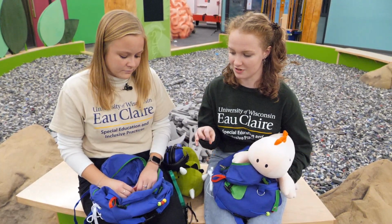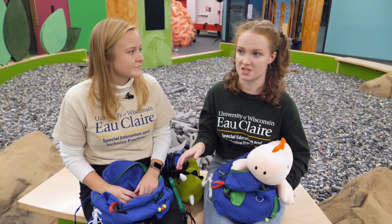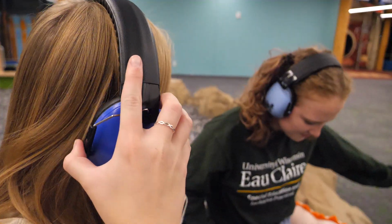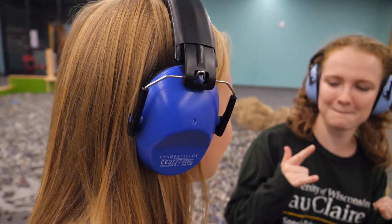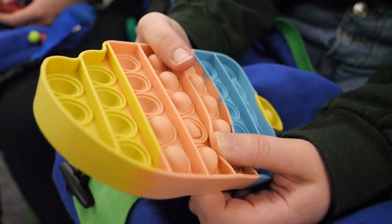These resources cover some of the big areas that kiddos may struggle with coming into the museum. A big one that we see is noise, especially, which is why we have noise canceling headphones. It gets really echoey in here sometimes. So having that noise canceling is definitely something important that we wanted to add, along with sunglasses for light and different tactile things for kids to have as they move throughout the museum.